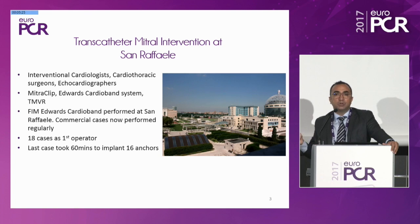And certainly, this was one of the first transcatheter mitral interventions I learned. I work in a center where the first in man was done, and where we've been exposed to a number of different transcatheter mitral approaches. And really, this was one of the first that I learned myself. I've done about 18 cases now as a first operator, and I really noticed how my time for the procedure has decreased.